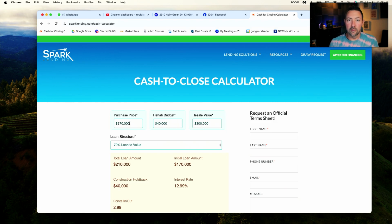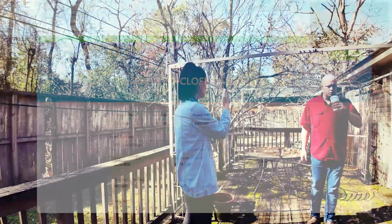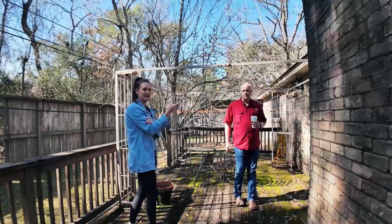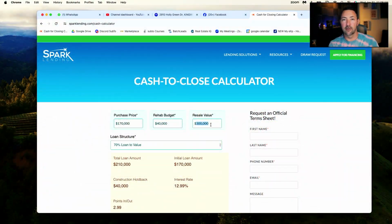Before, I just kind of went into it blind and thought, oh, it seems like a good deal, but I had no idea how to use hard money or anything. So now I'm going to go to this house. I've got prices in mind of what I can do. I got a rehab budget and then maximum resale value at 300.